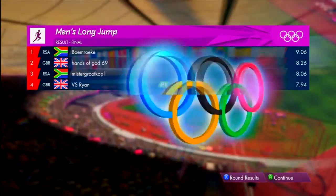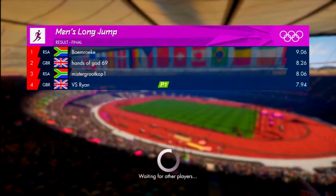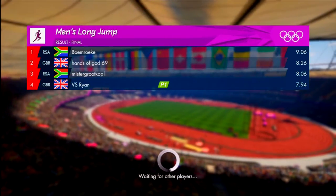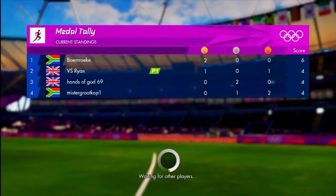And the Springboks are bouncing in the stands. It's a gold for South Africa. Despite great vocal support from the stands, Great Britain don't get gold. Instead, it's a silver medal.